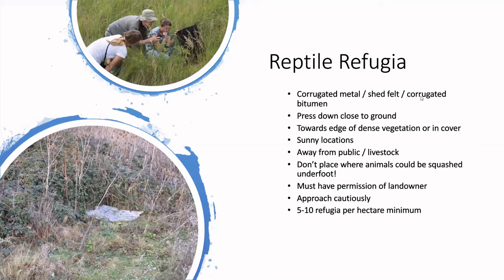And then you get the one in between, bitumen. So you can see at the top here, this is bitumen, and it's a sort of in between shed felt and corrugated metal. And in my opinion, I think this might be the best one if we consider all of them and all the positives. In fact, where I've used bitumen on sites where I've also had other materials, I tend to get the best results. I don't know why that is. And that might just be anecdotal and not true for everybody else.